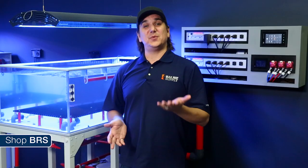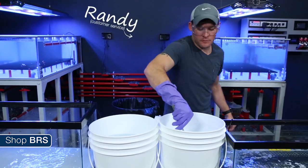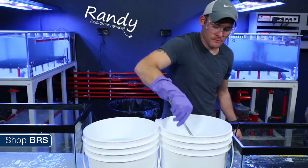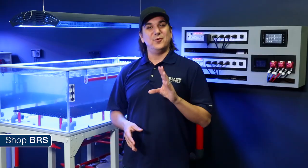So first things first, we have corals coming in this week, and these corals are going to be going into a lot of tanks, so a full quarantine process is more important than ever. One of our CS agents, Randy, was hired to take care of the quarantine system and manage the inflow of corals, which is a big job with a lot of responsibility. With that understood, this is our system and the quarantine plan.